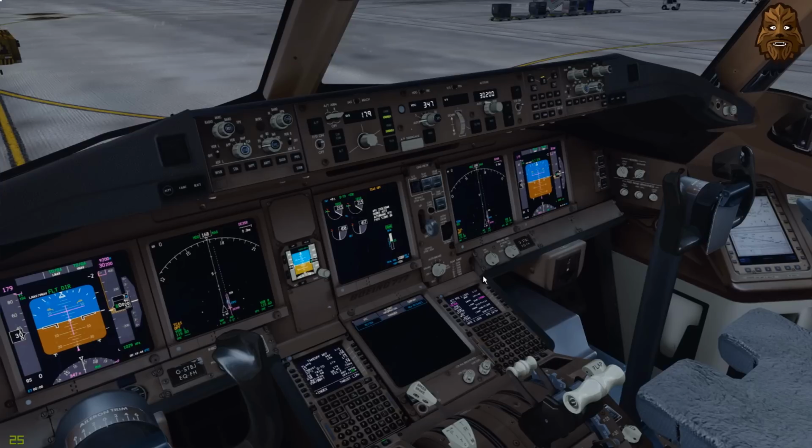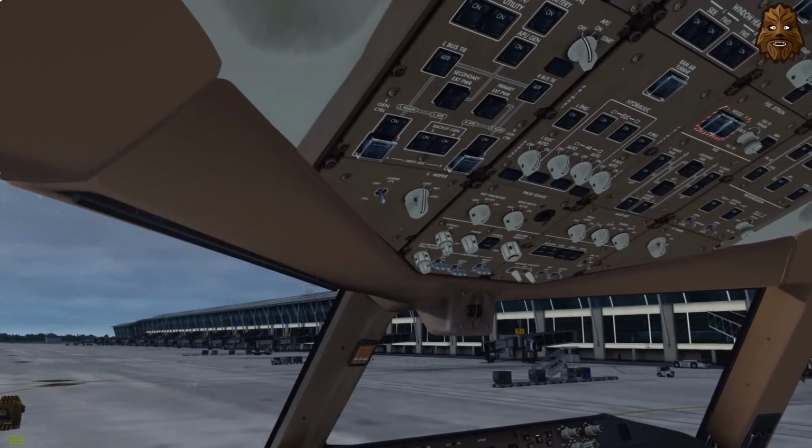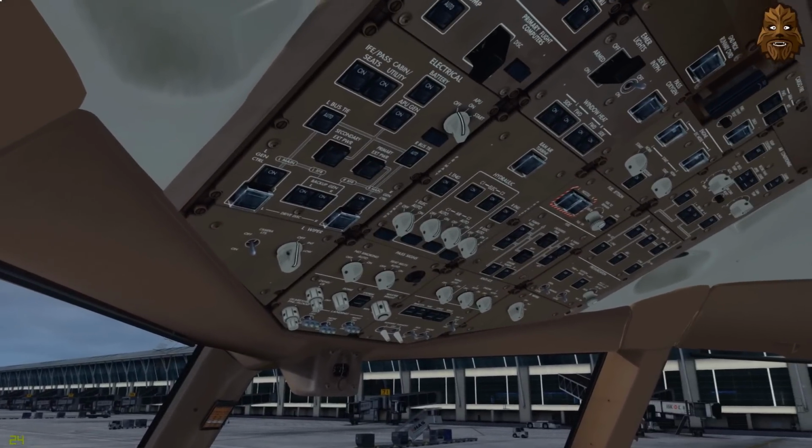I'll leave that on the communications page like so. APU is currently cooling down, as we can see on the upper ICAS. And we're ready to go. We are all good and dandy by the looks of things.